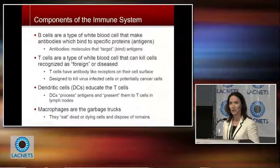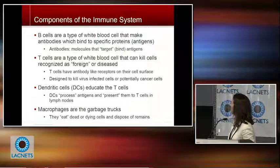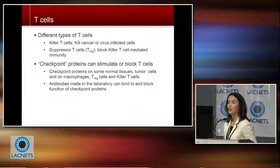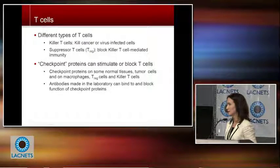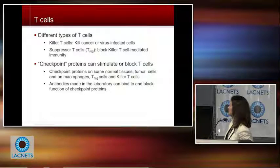Dendritic cells were also on that figure previously and help educate our T cells to tell them which cells might be bad. And then, as I'd mentioned, the macrophages help clean things up. Now, the T cells are important as we talk further about our new immunotherapies or checkpoint inhibitors. There are a bunch of different types. I just wrote down two here. There are killer or cytotoxic T cells that kill cancer or virus-infected cells. And then there are suppressor T cells or Treg cells that block those other cells. They block the killer T cells.